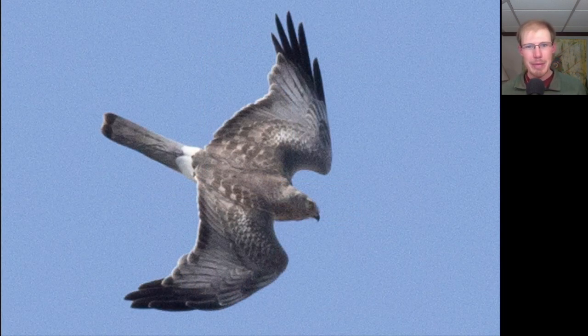Well, come to think of it, maybe this was actually the stunning bird of the day. Here we have a beautiful topside view of a grayish silver raptor. We see a white patch on the rump. We see somewhat pointed wingtips and a long tail. This is an adult male northern harrier, and this bird was doing a territorial or display flight.